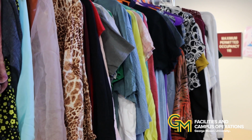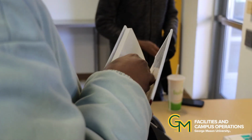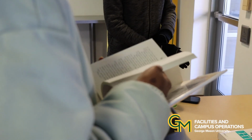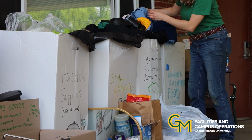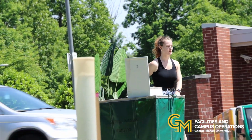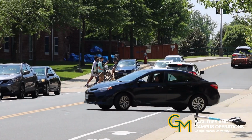You can donate clothes, shoes, accessories, textbooks or school supplies, non-perishable food, toiletries, small appliances, electronics, small furniture, bikes, scooters, and skateboards. Donations are accepted from April 20th to May 13th at locations on the Fairfax, Science and Technology, and Smithsonian Mason School of Conservation campuses.